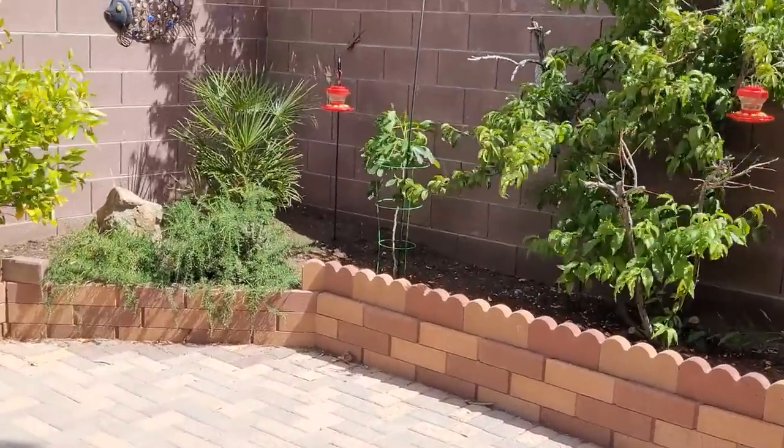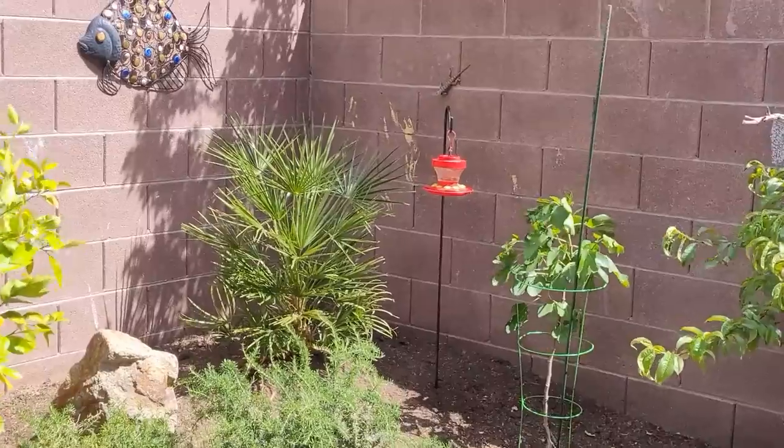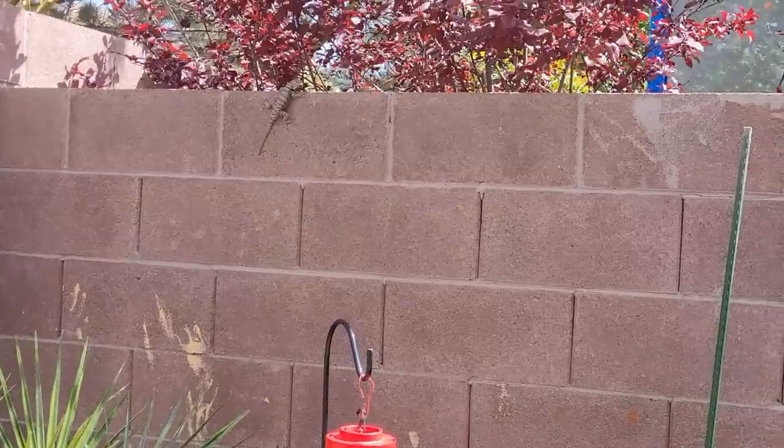So I just happened to glance out of the window, and on the wall here, I don't know if you can see it, behind the hummingbird feeder, is a massive lizard. Look at him. There he goes.